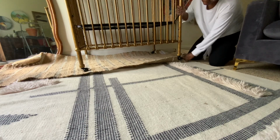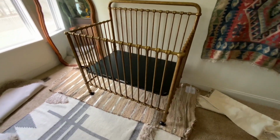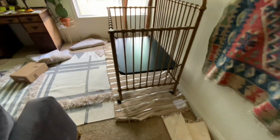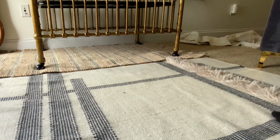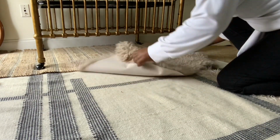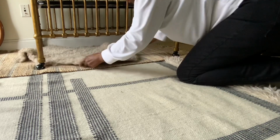Anyhow, I know I look strong lifting this crib up with one hand, but this is a mini crib. It's not a full-size crib. I forgot to say that, and it is really light. I'm not sure what material it's made out of, but it's very light. It is not easy to push on carpet. I mean, it looks easy, but those little wheels aren't made for carpet.